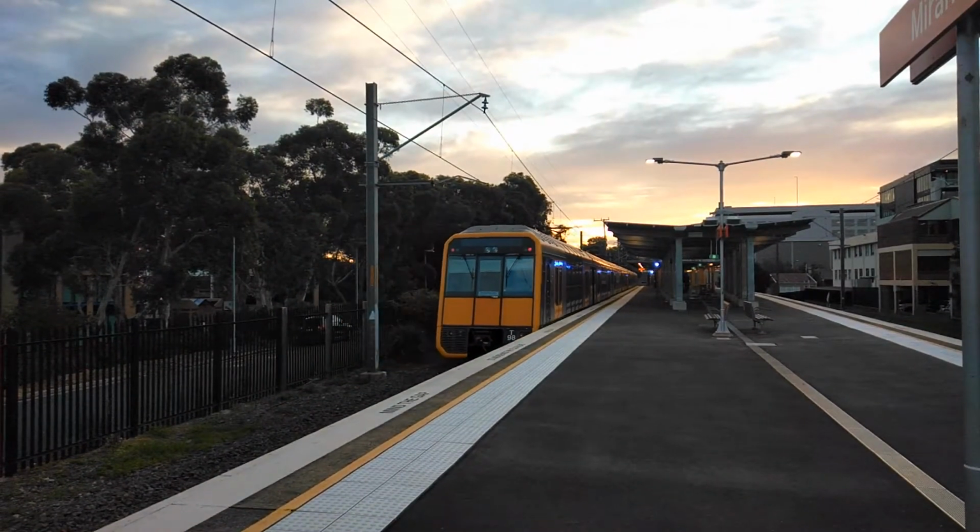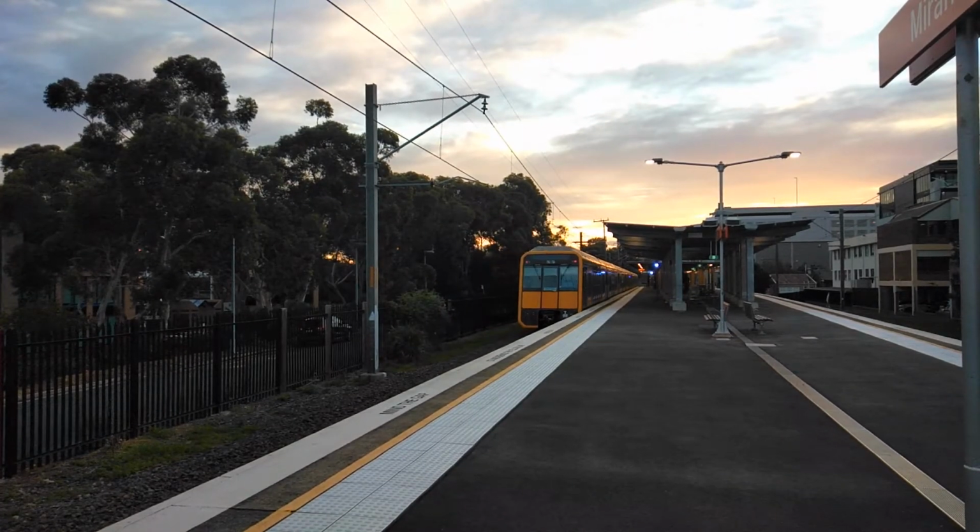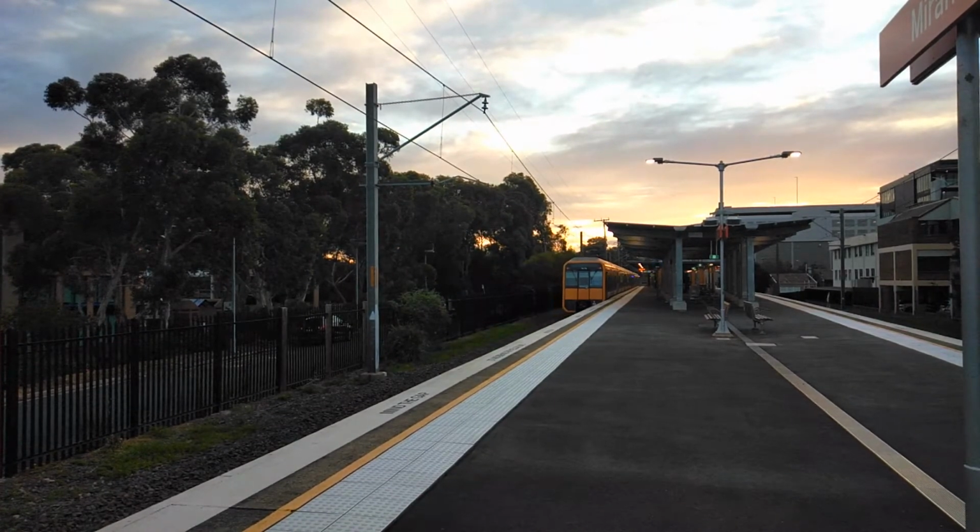Next stop, Gymea, with a moderate sunset in the background. Not bad.